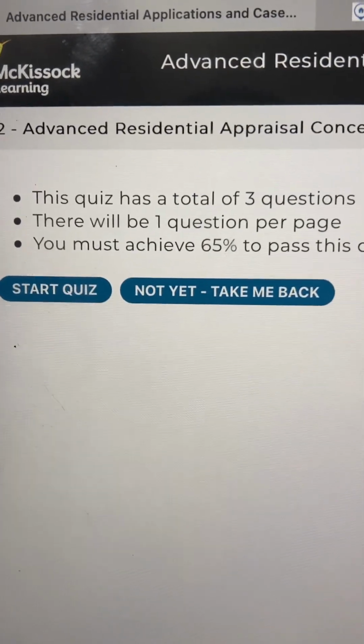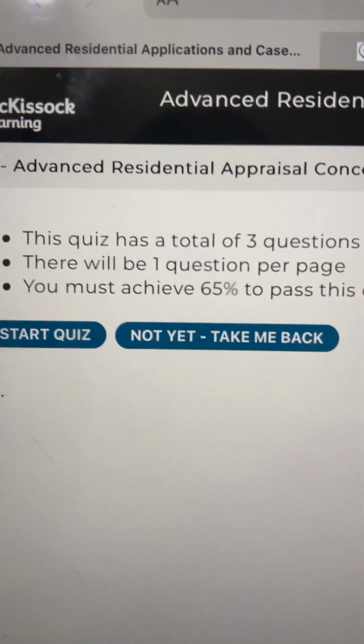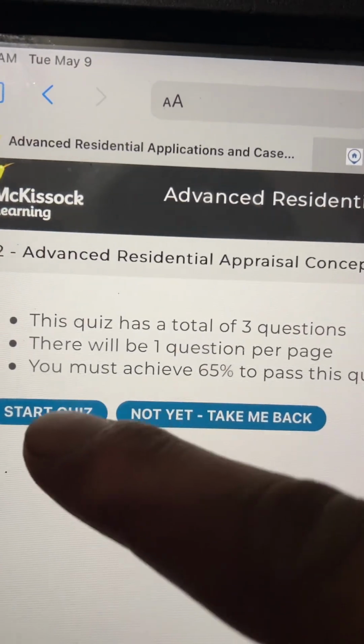Page 6, quiz. Check your understanding. This quiz has a total of 3 questions. There will be 1 question per page. You must achieve 65% to pass this quiz. Start quiz.